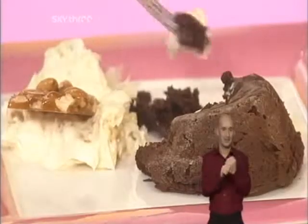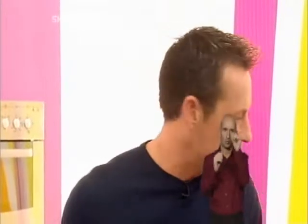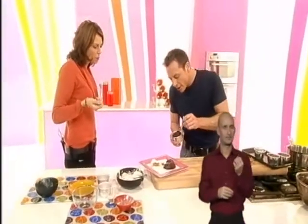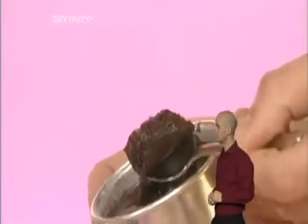You only need to do it maybe once or twice. Check it after 6, check it after 8 minutes, and you'll know exactly how to cook it for your oven with your dishes. What you're looking for is for it to set just enough so it holds its shape. And then as you cut into it, you've got this lovely gooey, still slightly liquid softness. And gorgeous. You've got to watch your teeth on those nuts, though, haven't you?